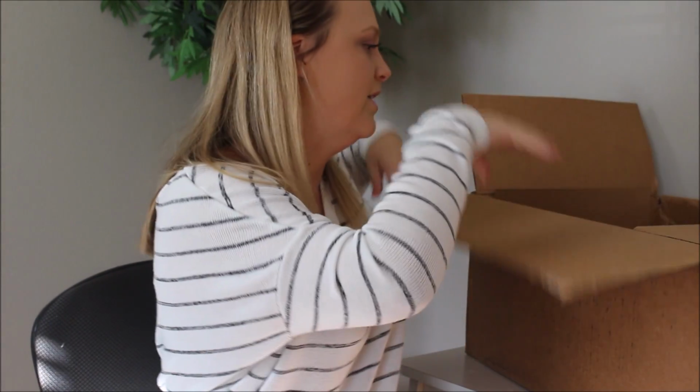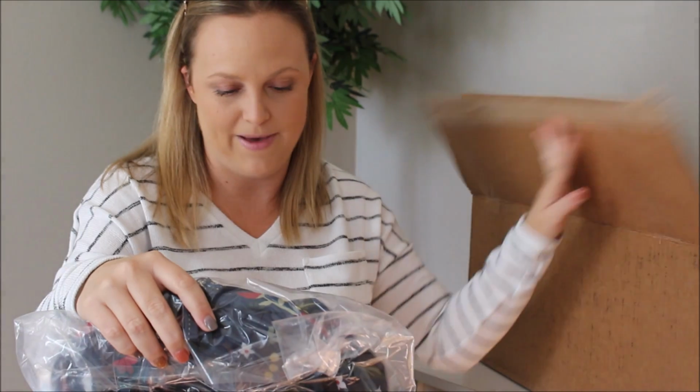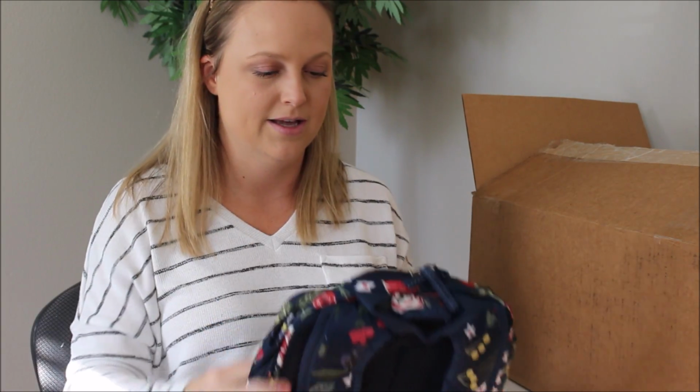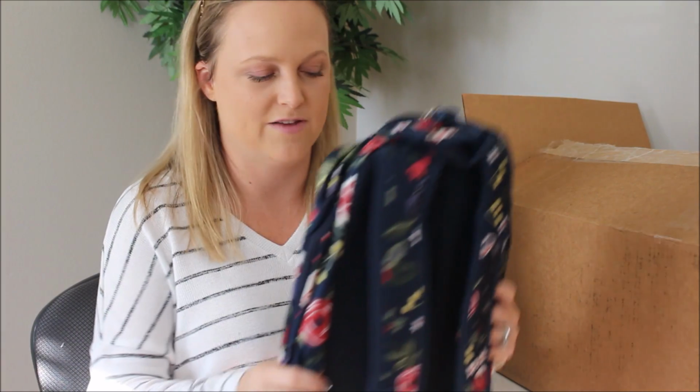All right, moving on in here is the Midnight Posy. This is the Ballad backpack. This one was another one, just like the Encore Tote, that I was really excited to see in person. This print is really, really cute. I love it. I love the navy background. I've been loving navy lately. It's just been one of those colors I've been kind of gravitating towards for whatever reason.